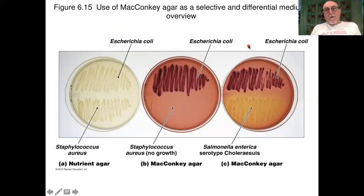So here is another one which you will also encounter in lab, which is both selective and differential. And this is MacConkey's agar. MacConkey's agar is a very old-fashioned agar, still widely used. And MacConkey's contains bile salts. And where would you encounter bile salts? In the gut. Bile is a liver product which is released into the gut to help us digest fat, and it emulsifies fats in the gut. So gut bacteria are exposed to a constant source of bile.